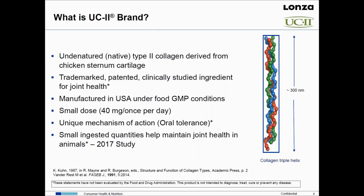The product itself is a trademarked, patented, and, as I said, clinically studied ingredient for joint health. It is manufactured here in the US under food GMP conditions. And I think many of the customers that you'll talk to are very familiar with some of the past issues with products coming from overseas. So having that USA manufactured umbrella for a product like UC2 will be a nice asset for many of these customers, and certainly it provides a very nice story to tell.